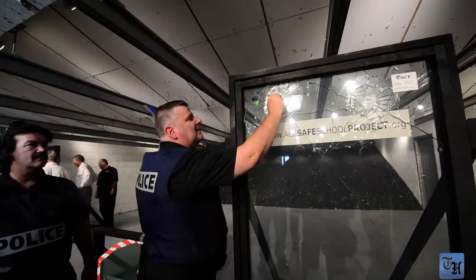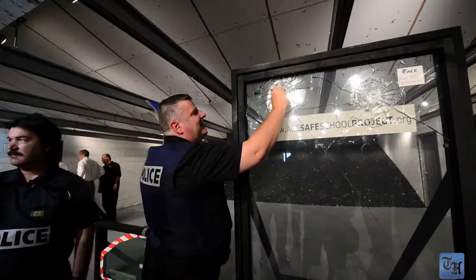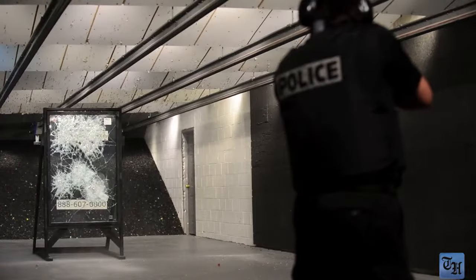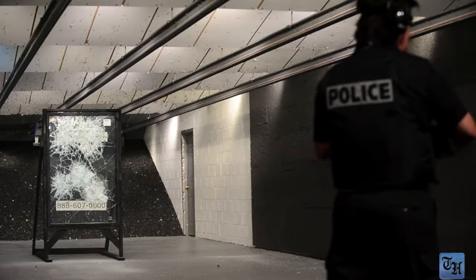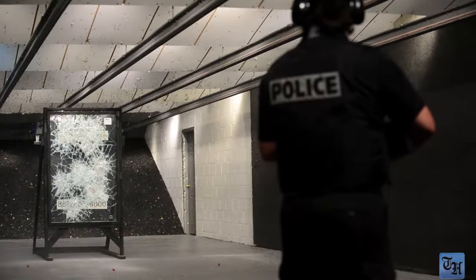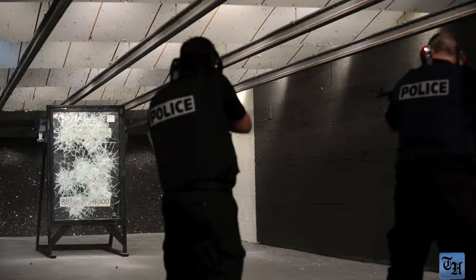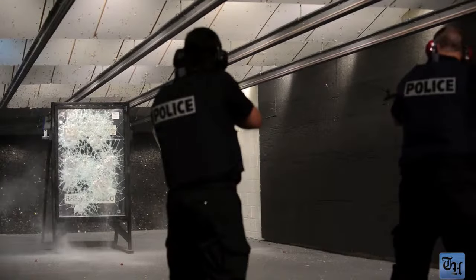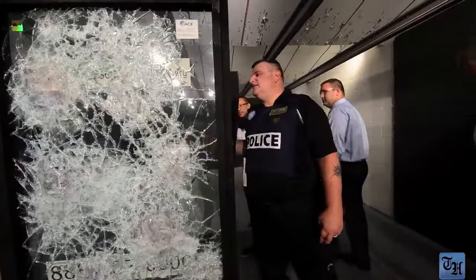Prime of the bullet right here. There's a piece of the jacket. I can't get insurance because I stand by the glass. Intact.